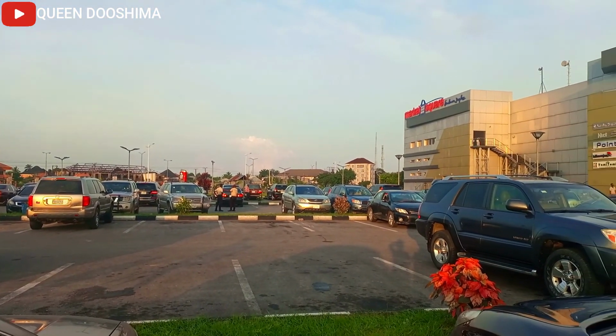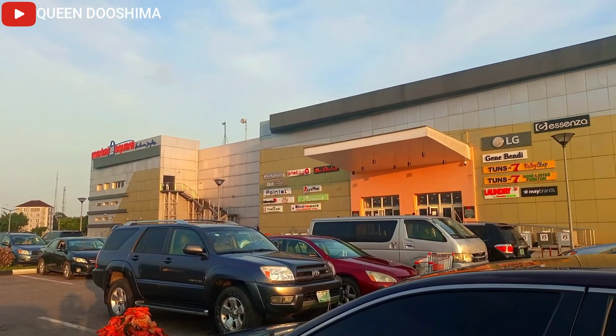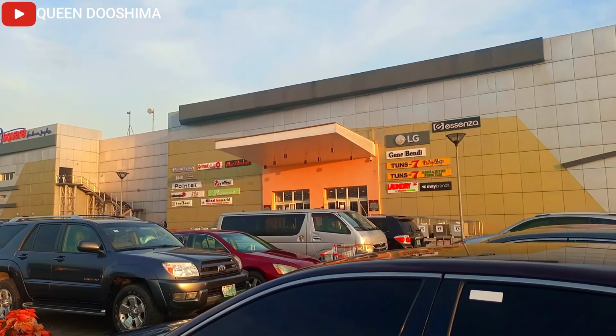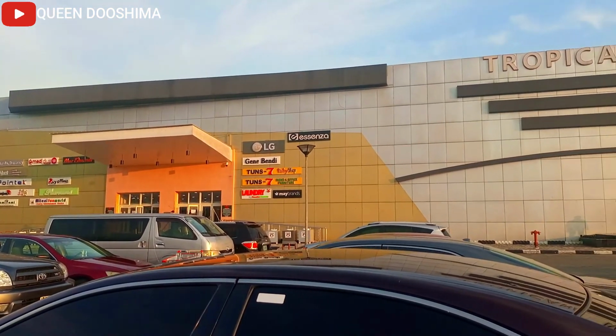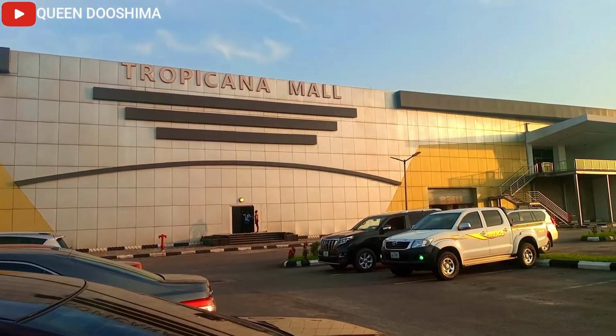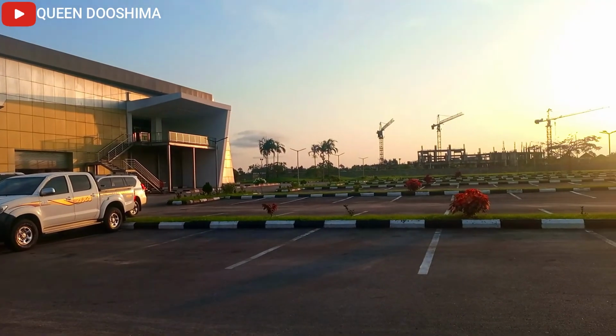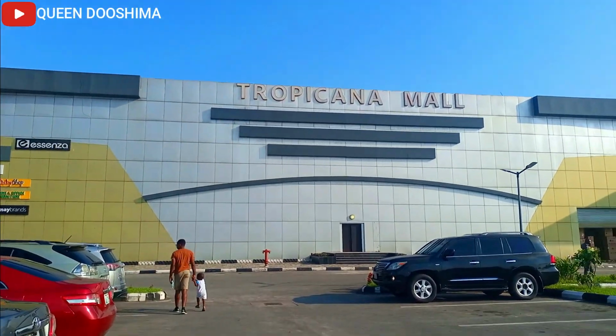I absolutely love it. One thing I love about this mall is the parking space is massive, guys. It's so massive, many cars can fit into this place even at a time. I really love that about this place. And it has a playground for children, which is beautiful, by the parking spot where we just came in.